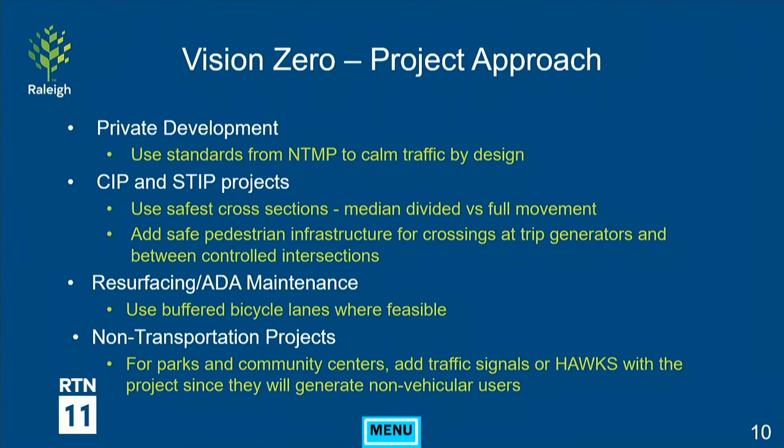These are just a couple examples of project approaches looking through the Vision Zero lens. So, for example, for private development, Will's been working with our transportation development group to encourage developers to. He's used the expression he wants to work his way out of a job, and if we don't build streets in an appropriate manner that discourages speeding, then he'll continually have work. So we're working with transportation development to make sure that the new residential streets that are built have components in them that will discourage speeding and promote better speed compliance.